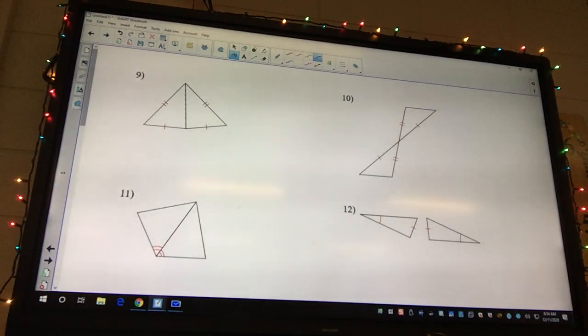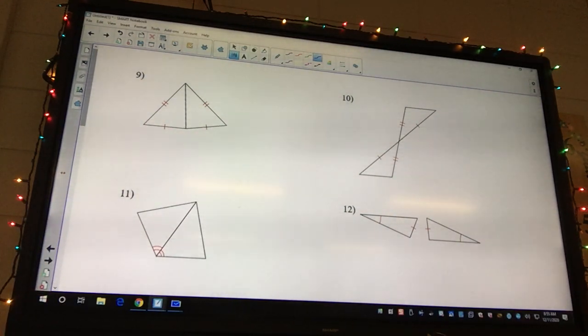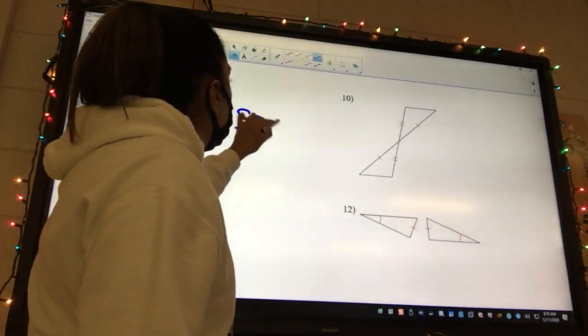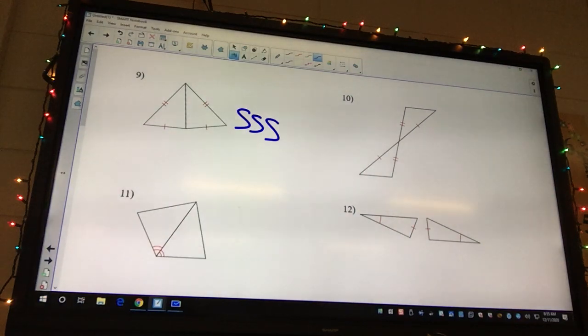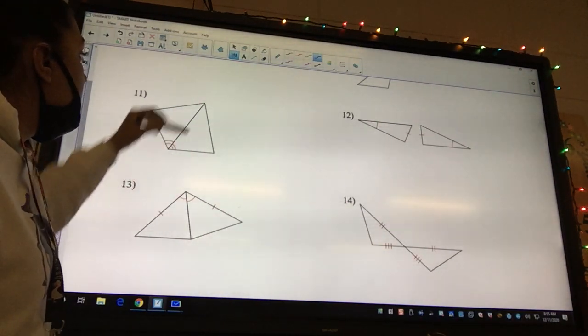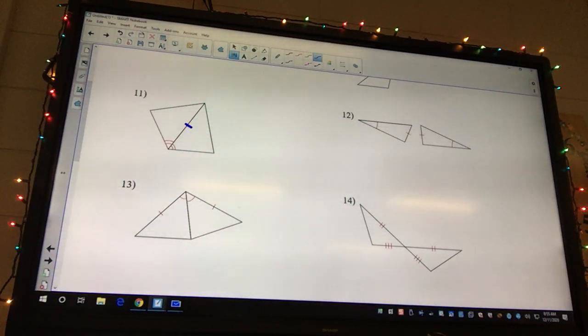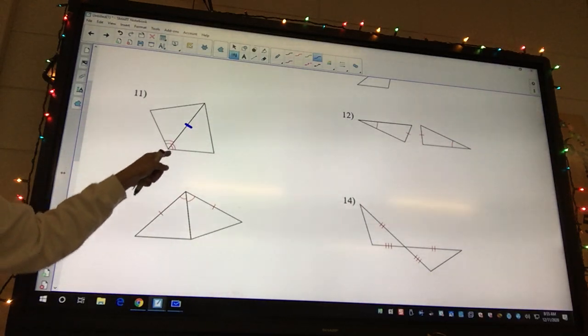Okay, what about 9? Side, side, side. It's going to be side, side, side. What about 11? I got an angle and an angle. These share a side, so we can mark that one. Do we have enough information there to say another side? We don't. So this one's going to be NA.